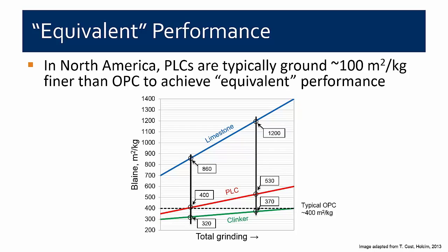One of the interesting features of a Portland limestone cement is because you have all of these fine limestone powders, that actually enhances these reaction rates. So you do get a little bit of a faster reaction rate at very early ages, which we'll see later on contributes to higher strength gains at earlier ages.